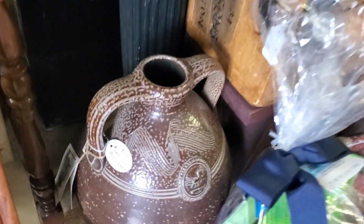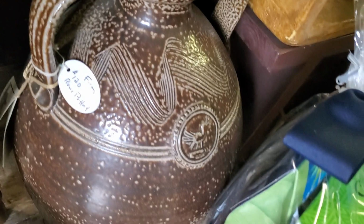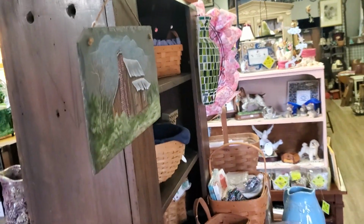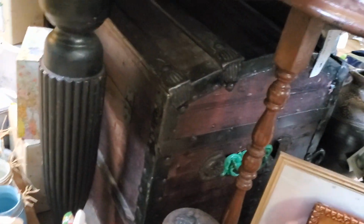So here's a neat pottery, row pottery. Well, she had $120 on that. But very cool. I like the bird. The old shelves are actually pretty neat. I'm not a big furniture person, so there's an old back trunk in there.